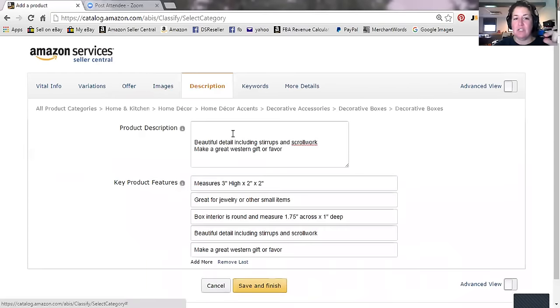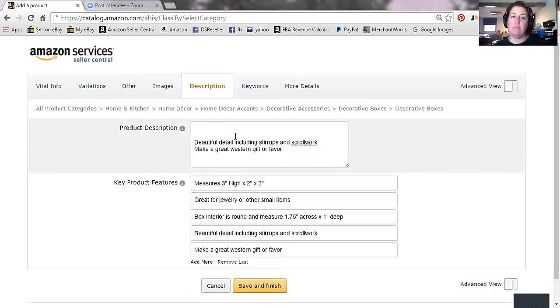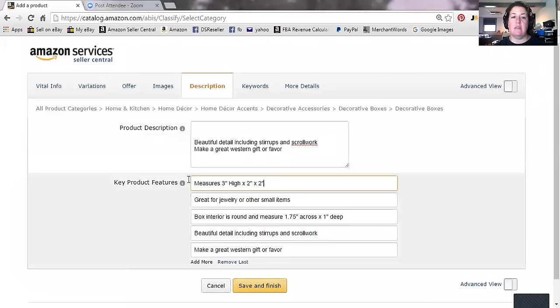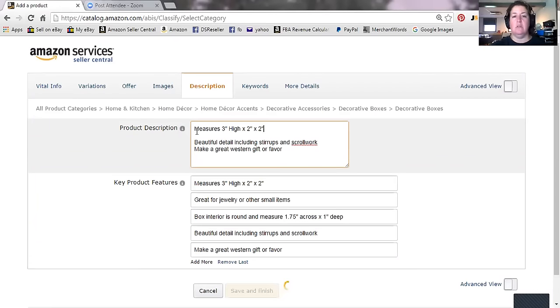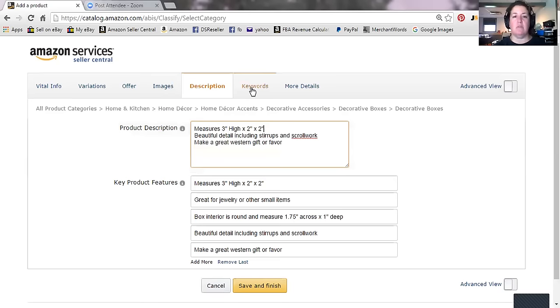Then the description. Sometimes these are flipped. The key product features are the bullet points that show up next to the picture when someone clicks on that Amazon listing. And then the product description is the one that shows up further down by the ASIN and the rank and all that type of stuff on a listing page. So we'll just keep some of that information.